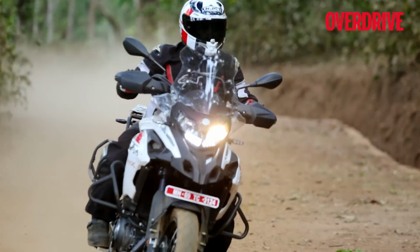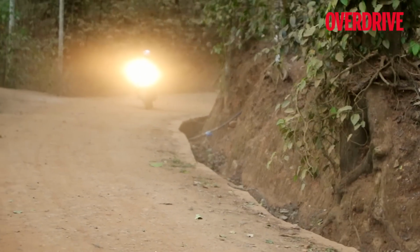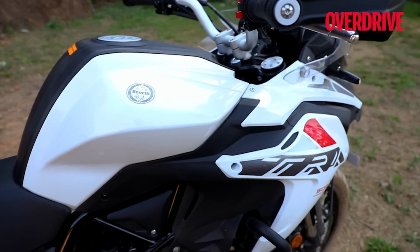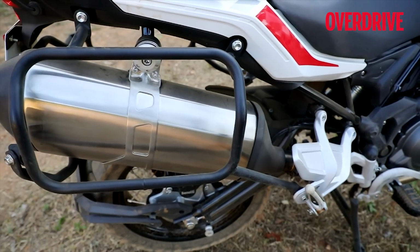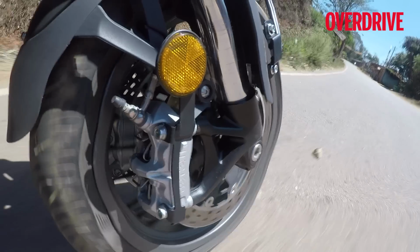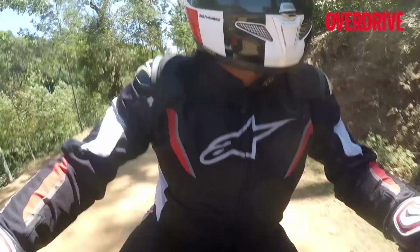It's got enough power, you'd say, to step out the tail a little bit, so you can't really do a lot of power slides like on the bigger adventure tourers. So it's overall a much better package, and as you can see from the state of the bike behind me, I had a lot of fun. But considering the price, the TRKs do the job of an adventure tourer quite well.